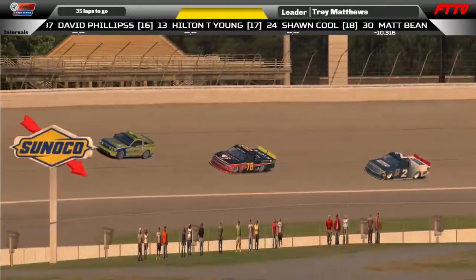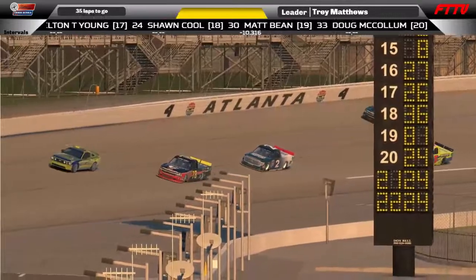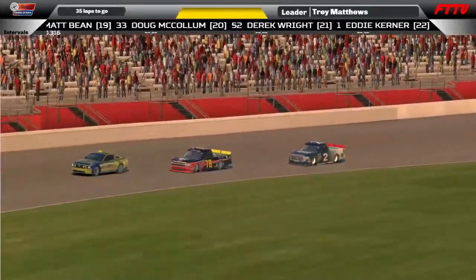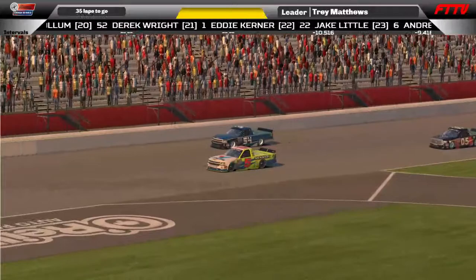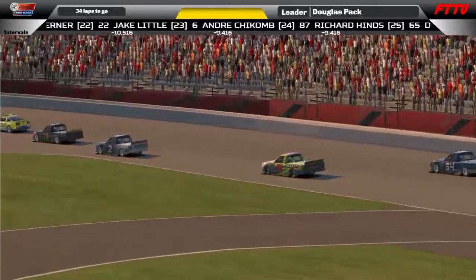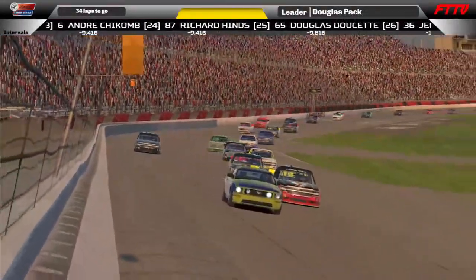So now we have another truck trying that strategy of staying out, the 78 of Douglas Pack. I believe Derek Lee came down pit road. So you're going to have the 5 of J.R. Smith in third, Trey Matthews in fourth in the 54 there, and then Justin Krasneski is going to barely hang on to that top 5 position. So, tough break for the leader here.